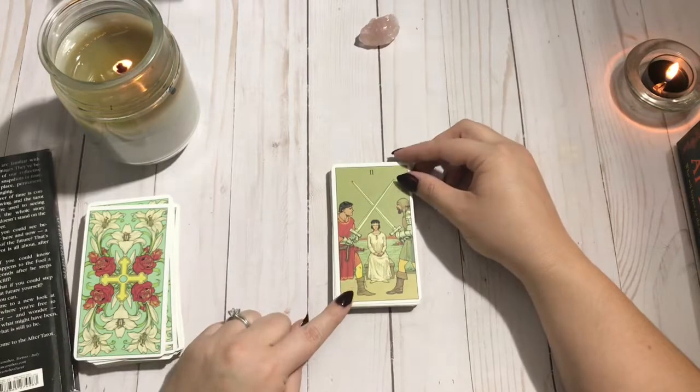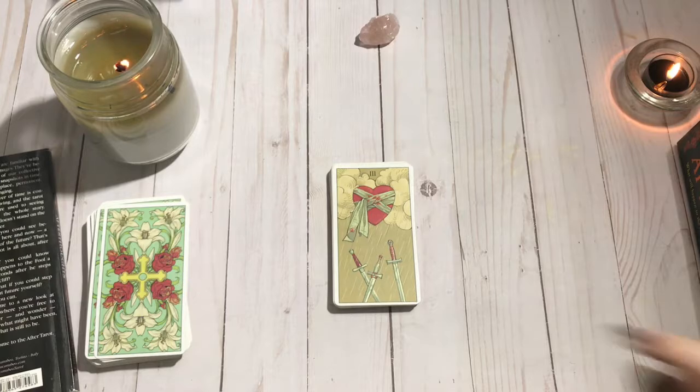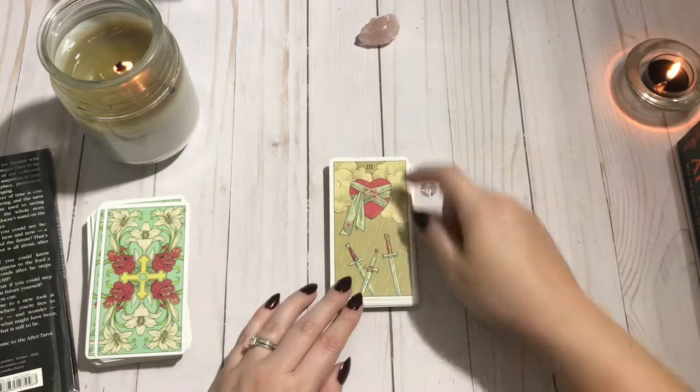Two of Swords. Three of Swords. Now I like this version of the Three of Swords because traditionally you see the swords that are sticking into the heart, but here you have the swords that have already been taken out, and this heart has been bandaged. Still, you know, hurt and bleeding, but it's there and it's surviving, and it's lived through the ordeal. Really like this.